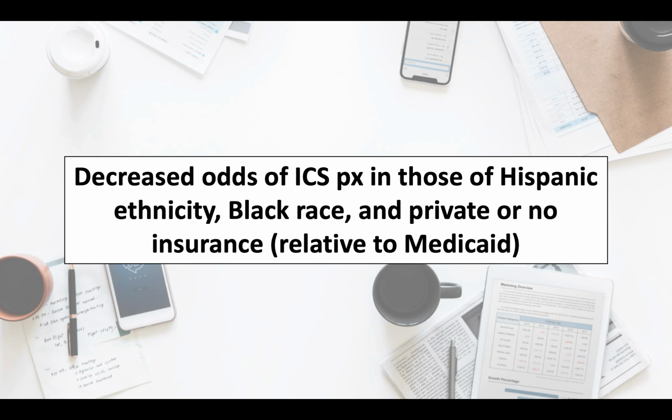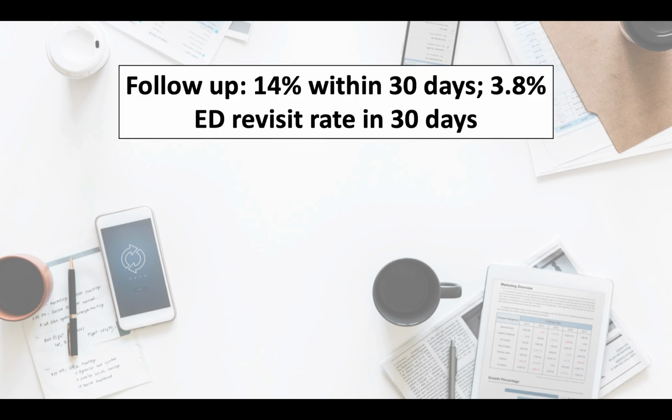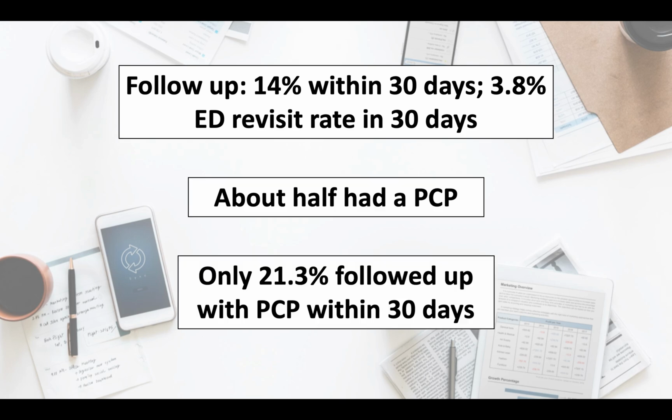There was decreased odds of receiving an inhaled steroid in patients who are Hispanic ethnicity, Black race, and private or no insurance. When you look at follow-up and primary care, there were some other issues. 14% of patients had follow-up within 30 days, and there was a 4% ED revisit rate also within 30 days. Only half had a primary care doctor, and only 21% followed up with that primary care provider within 30 days.